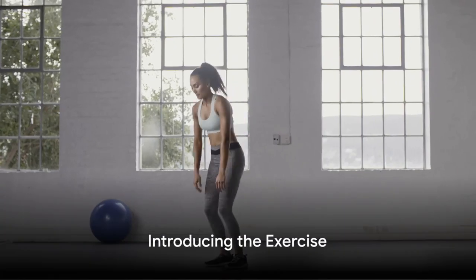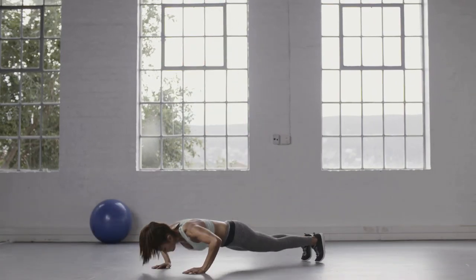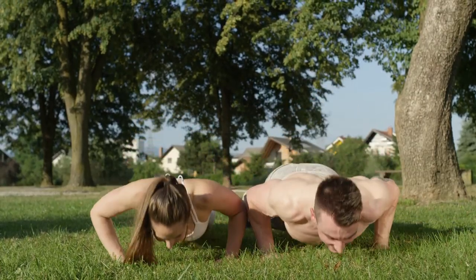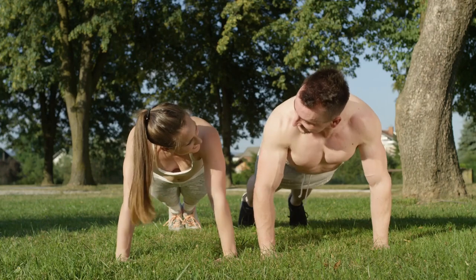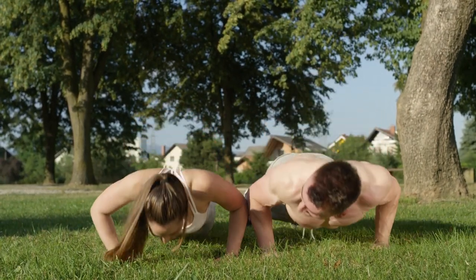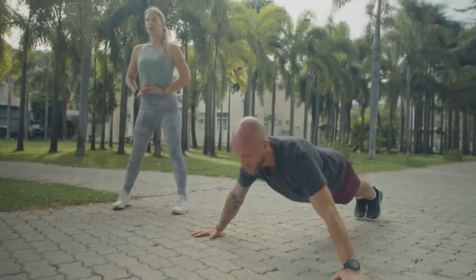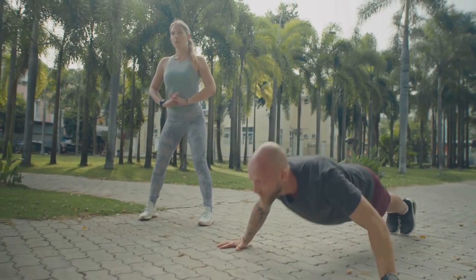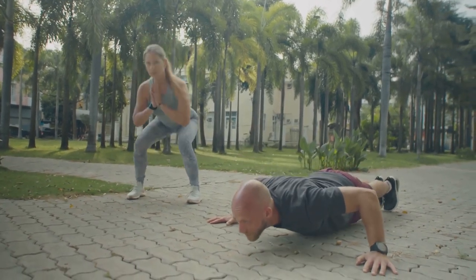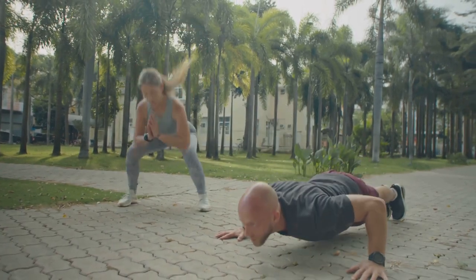Now that you understand the science, let's introduce the single best exercise for burning calories and building muscle. This exercise, as recommended by Michael Mosley, is a game changer. It's called the burpee, a full body workout that hits all the major muscle groups while also providing a powerful cardio session. The burpee is a combination of a squat, push-up, and jump, all rolled into one. It's effective for both fat loss and muscle gain because it engages multiple muscle groups simultaneously, from your arms and chest to your core and legs.